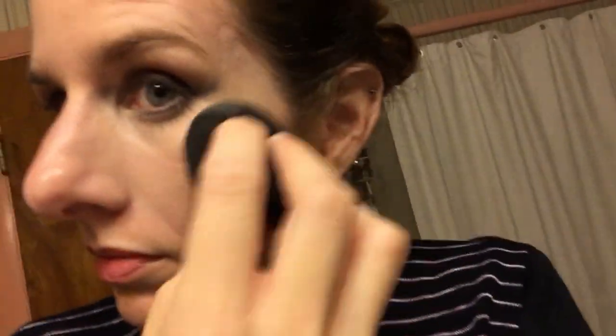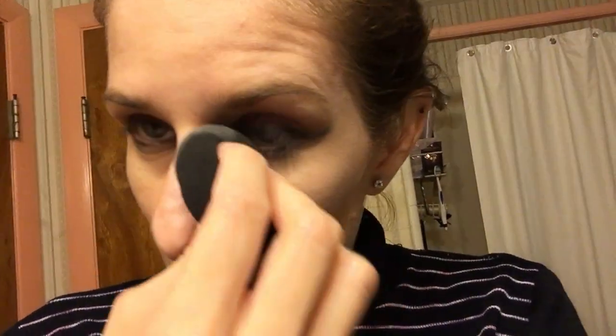the dark right here. Gosh darn eyeliner. I will use my beauty blender. Just wants to be so darn stubborn. Any more product out. I am just using what was left on the little sponge tip.